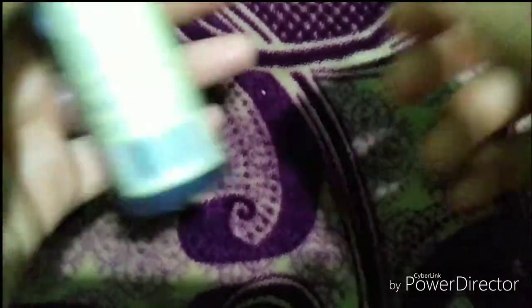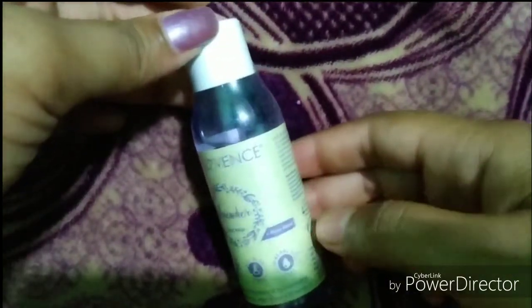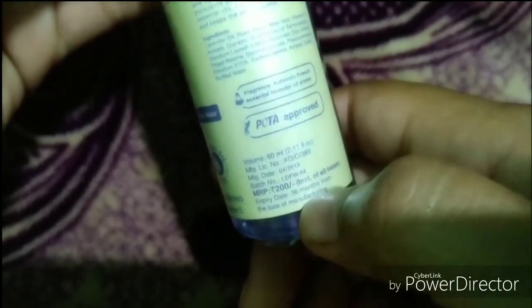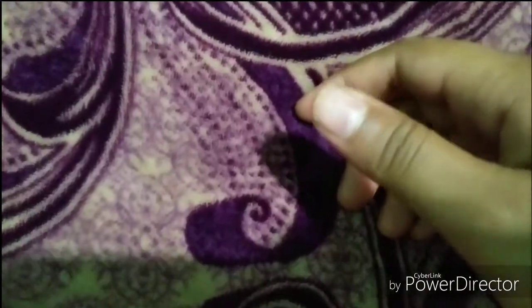And my second last product, the fifth product, is that lavender face wash, and the quantity is, where it is mentioned, I don't remember that quantity. I think 40 ml. Yeah, it's priced 200. It is 60 ml product. Okay, good quantity. As a sample product you are getting that, it is very good.